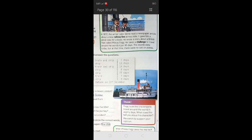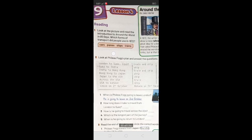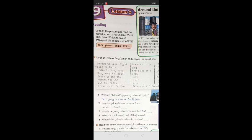This sounds easy today. Someone might say, Mister, that's very easy these days, you can travel around the whole world in a week or 10 days. But at that time there were no cars or planes. What did they use? Which forms of transport did people use in 1872? Since there were no cars or planes, they used ships and trains. Ships and trains.